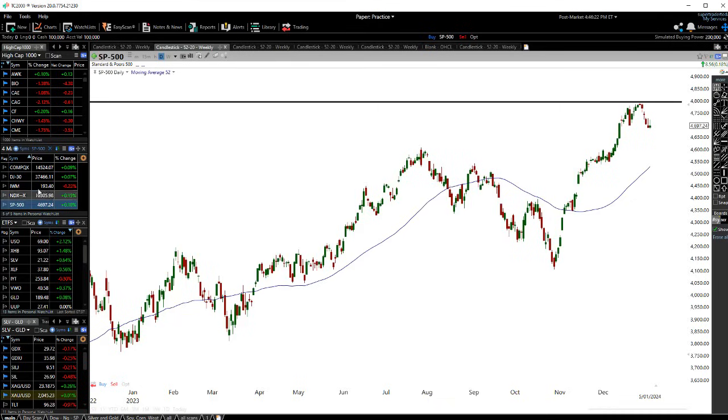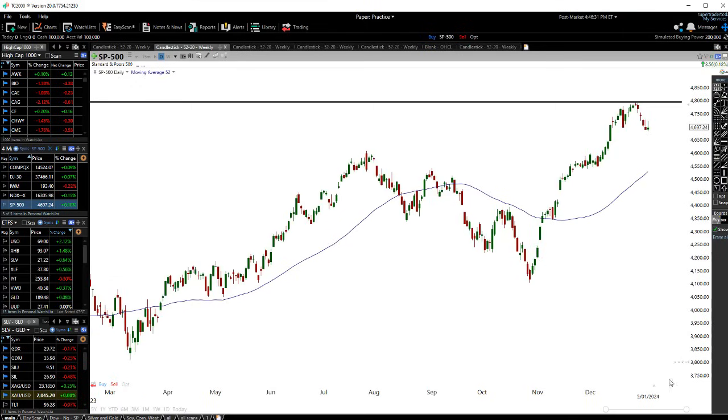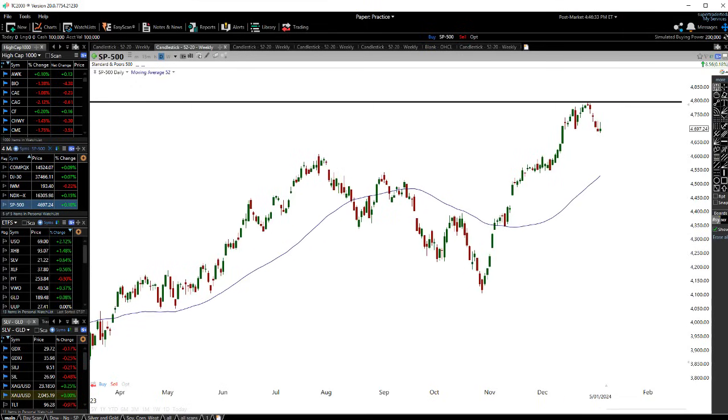Let's have a look at the actual S&P 500, and let's see what's going on through here. So what we can see right now on the S&P 500 is that it has indeed made a really nice move to the upside, and now we're just getting this pullback, a bit of a drop through here.